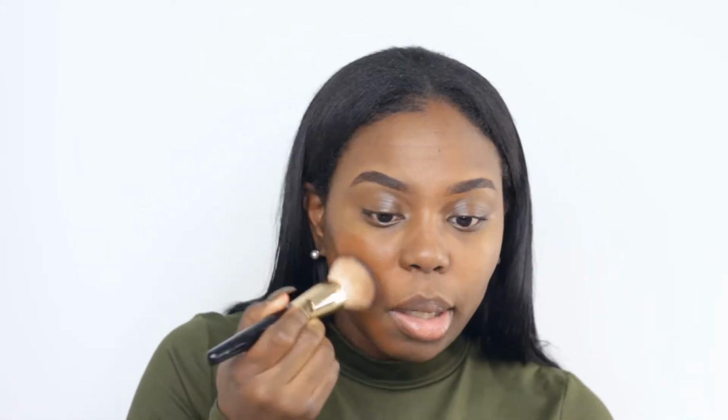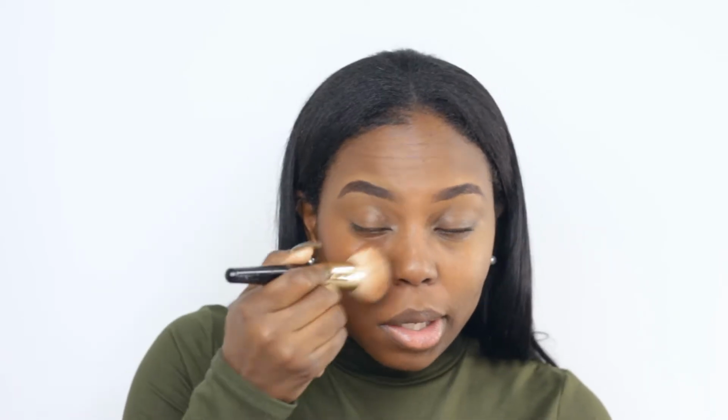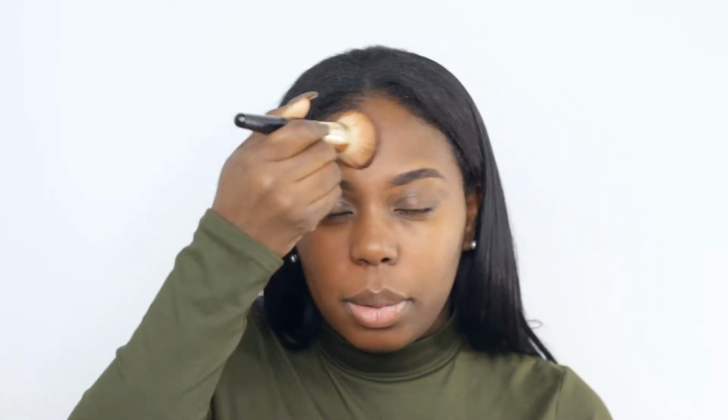So this is the NYX Can't Stop Won't Stop foundation. I am in the shade Cocoa. I use a brush to apply this. I don't need a whole lot of this foundation. It's pretty full coverage and of course it's really mattifying. If you saw my foundation review, it's really mattifying. So I try not to use a whole lot of it because it's so drying and it is the winter time, so skin tends to be a little bit drier in the winter time, so I don't use a whole lot.